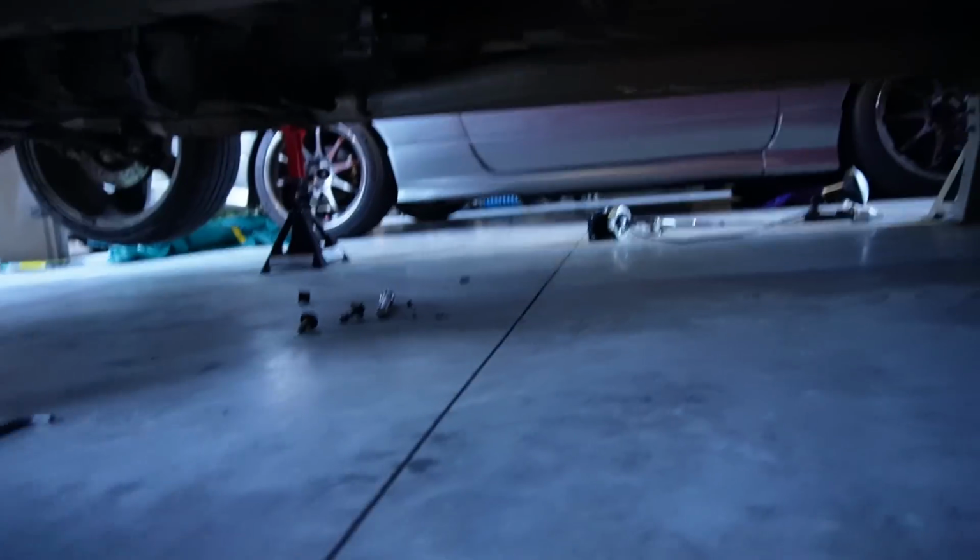So a couple days ago, I decided to lower the transmission because I was trying to diagnose why the transmission wouldn't go into first gear. I took the bottom two bolts off the transmission mount. So there they are on the ground there. The transmission is currently hanging a bit lower than it usually does.